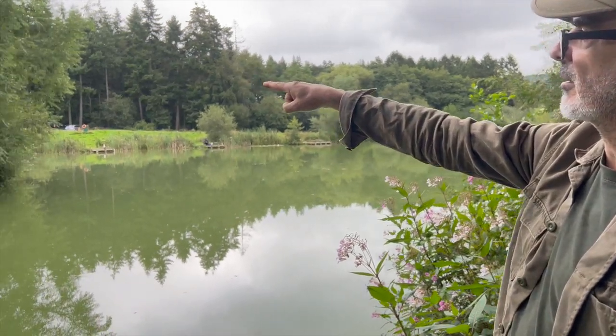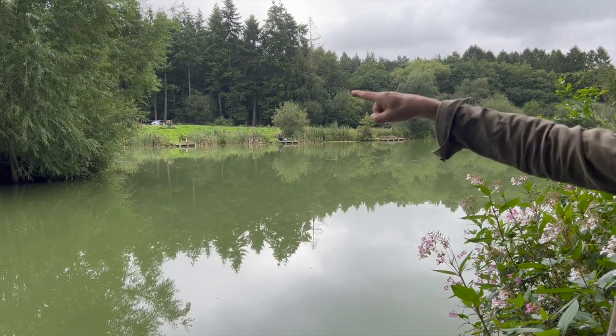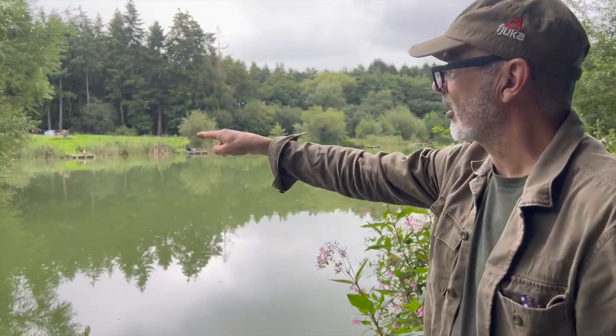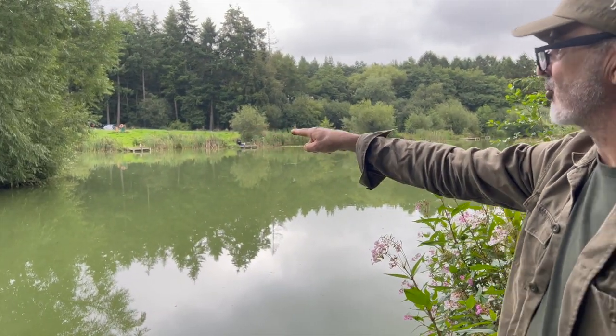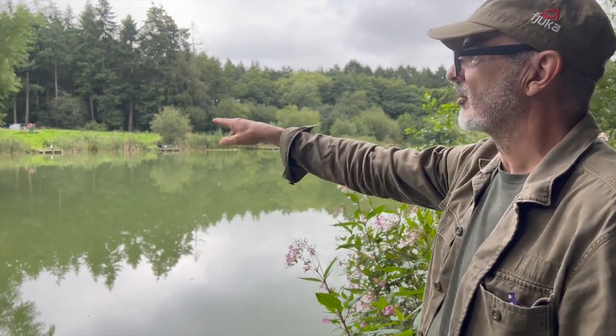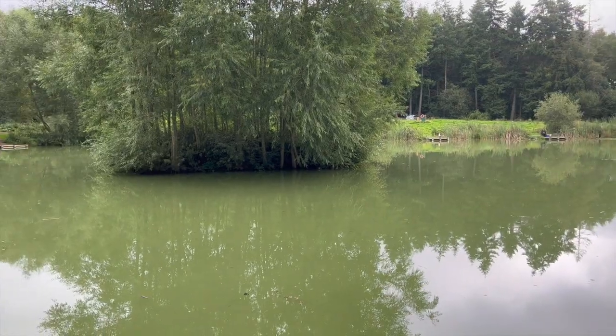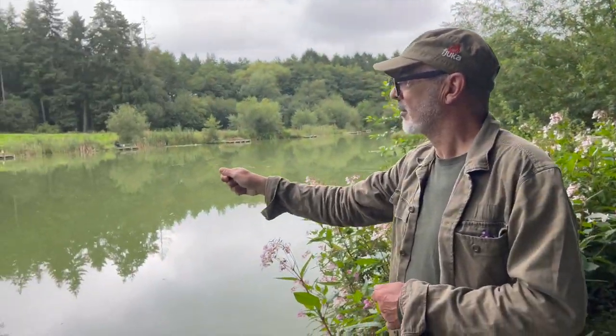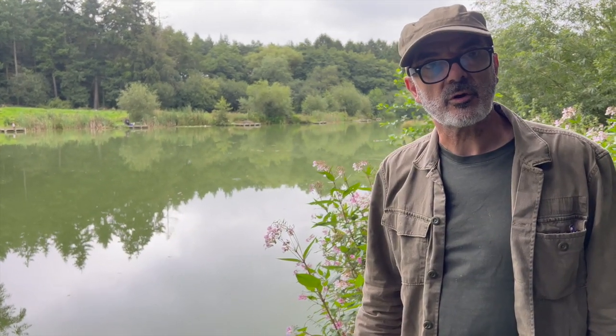There's overhanging foliage there, but I reckon if I cast right, I can get up to the edge. And I think that's where the carp will be. I can still see more ripples over there. So I'm quite happy with it. I've got enough room to cast. I think it'll work. I think this will work.